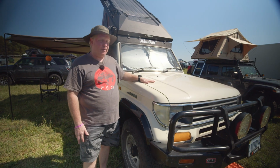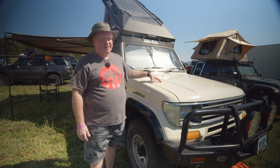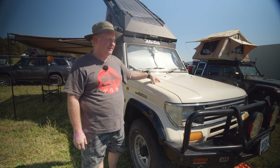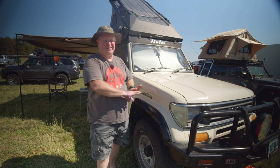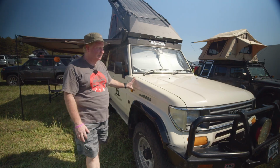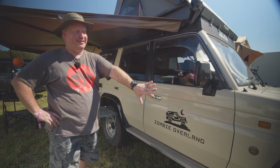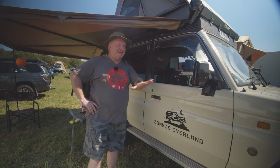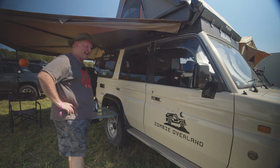I do have a wrap on the vehicle. This is the 3M ivory color. It was a two-tone from the 90s, teal and gray, which I think just kind of ruined the nice, classic lines of the Landcruiser 70 series. I actually had the wind catch my door and it went into the fender. And so when they rewrapped it, I had my Zombie Overland decal put on there.